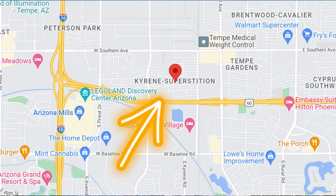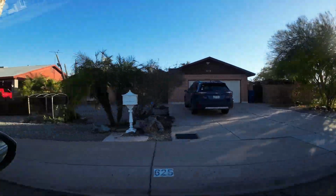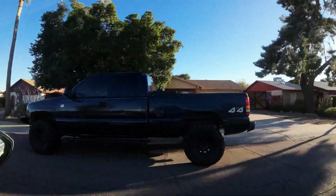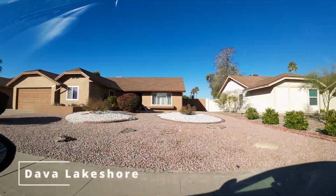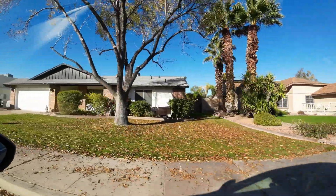Next up we have Kyrene-Superstition, north of the 60 and just east of the 10. It's got a little bit higher walkable score, so that's kind of nice if you like that. And then it's also home to Tempe High School and a really awesome ramen restaurant. Then we have Dava Lakeshore, which is just south of the 60 and just west of the 101. A couple of great places to check out. Vincentorio's, if I could say that correctly, and Square's Bakery.